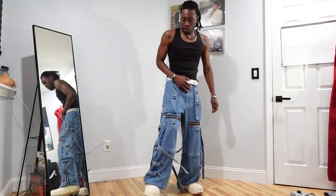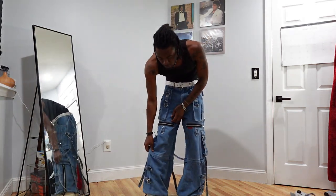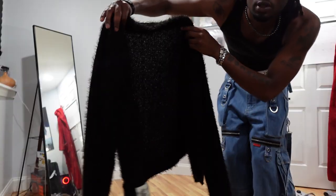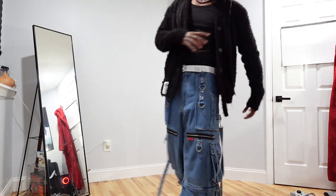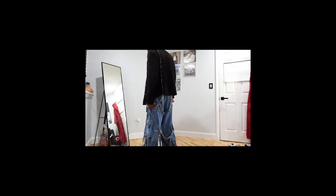Here's the full look of the pants, not in jort form, with the extra denim pieces added to it. That's how it looks on body. So I got this mohair cardigan. I don't know if y'all can see it, it's mad black, bro. It's from Knife Method, a local brand in Boston. It's a little white patch, light stitching on the side. Yeah, this can work.